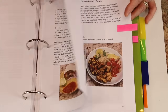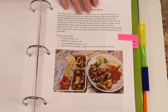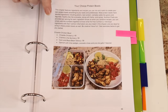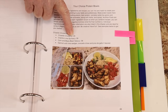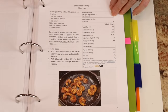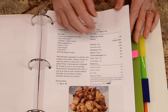Then we have a section that is, from my perspective, one of the funnest sections in the book, which is your choice of protein bowls. This section has 15 recipes of different foods that you can combine into bowls that look kind of like this or like this in your lunch container. So here's the recipe for chipotle chicken and for cilantro lime quinoa, or you could also use rice, corn and black bean salsa, and then some garnishes of things that you can just pick up from the store. This whole section is on, here's blackened shrimp, and I just give the recipes for the single dish itself for you to combine in any way that you would like to do. So this is a fun section.